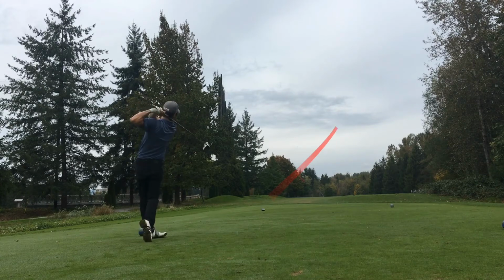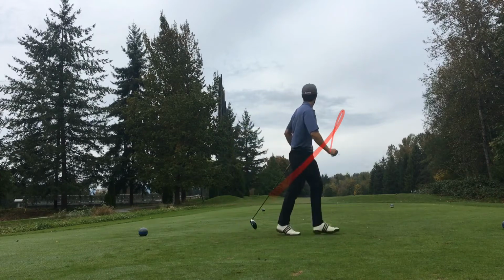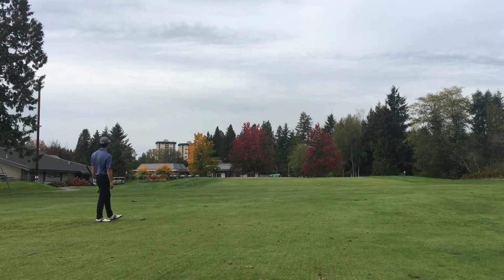And finally starting to dial in the driver here, put a nice draw swing on this, and yeah, hit it about 70 yards in, and that's really in my wheelhouse here. So hit a nice drive and then wedge. I think this hole really sets up well when I'm usually hitting my draw shot.